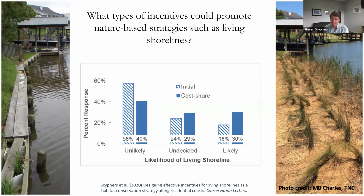What's really interesting here that I'm not going to show, but I will just mention that we talk about in the paper a little bit, is the question we always get: how much should be given, how much cost share was most effective? And it turned out that the dollar value didn't matter. It was insignificant. It was almost consistent in that it had the same effect whether you offered 20% or 80%. And so this doesn't make economic sense.